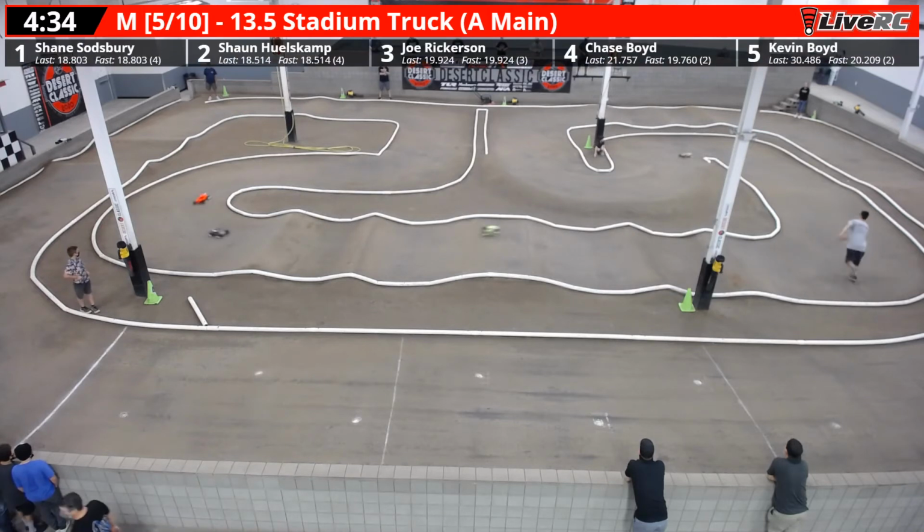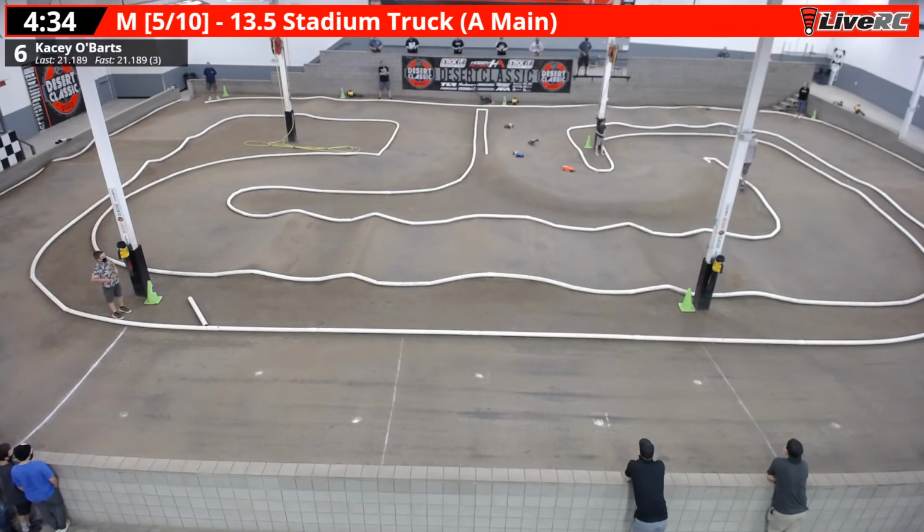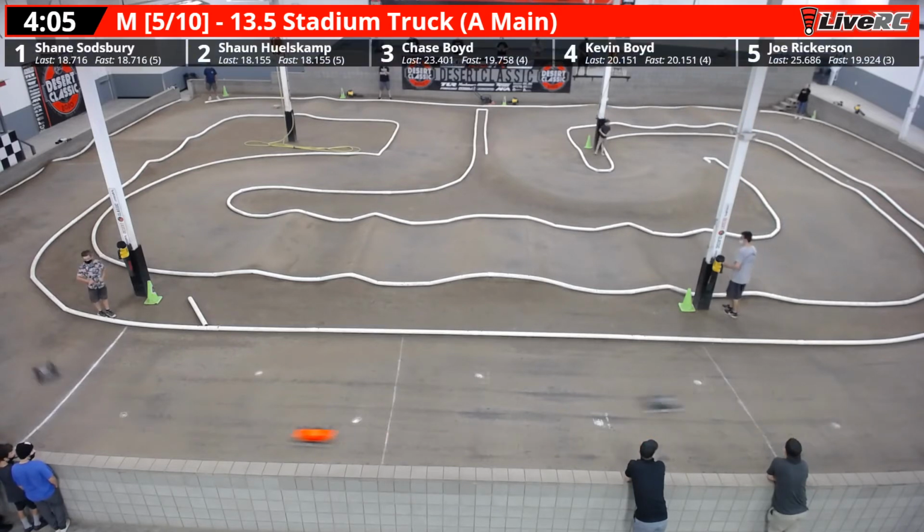Watch in the center, Marshall in the center. It is not clear. Watch coming in the rhythm. Watch coming on the front straightaway. It is clear. Salisbury and Hulskamp threading the needle.